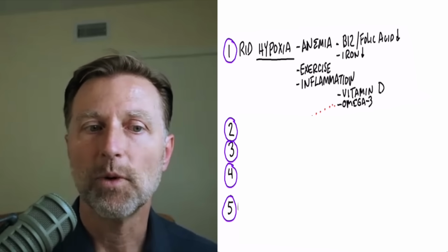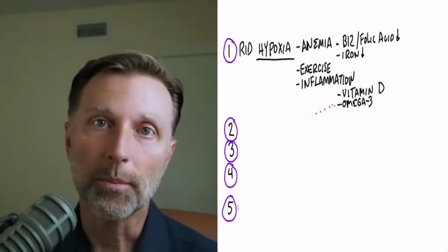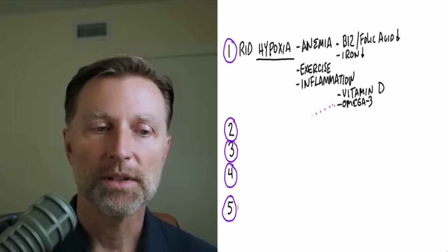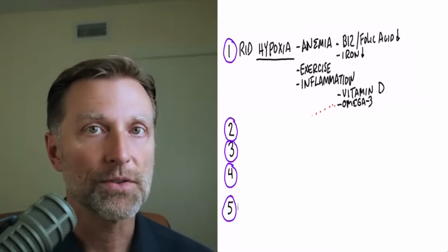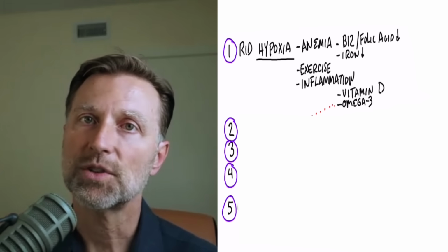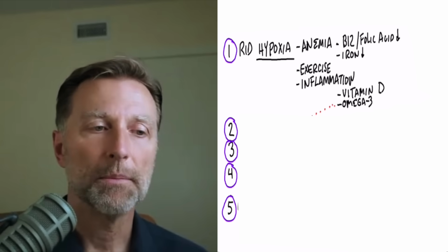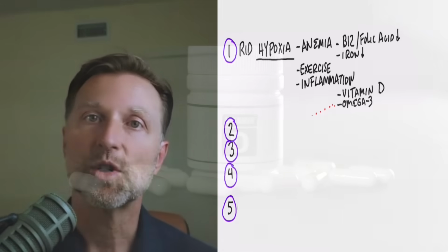Instead, replace them with omega-3 fatty acids. Cod liver oil would be very beneficial. The other natural anti-inflammatory that would help you with inflammation as well as hair loss is vitamin D. If you're going to take vitamin D, don't ever take less than 10,000 IUs. There's many reasons for this, but most people are deficient and they usually have a lot of barriers to absorb vitamin D. And so taking more is one solution.